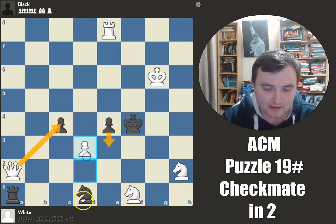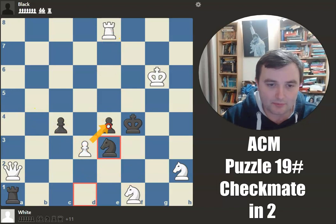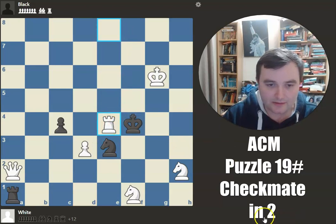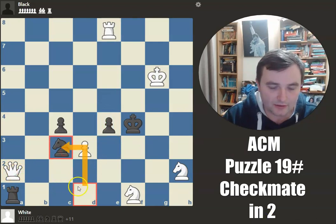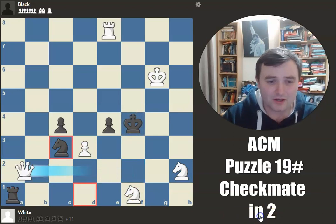What else can black do in this position? Oops, sorry, go back a sec. Well, let's just say he moves a knight in the way. Well, now this pawn is supporting this pawn, so we can now play rook takes here, which is a really nice checkmate. And if you move the rook over here, then this knight is no longer guarding the f2 square. So queen comes over with checkmate.